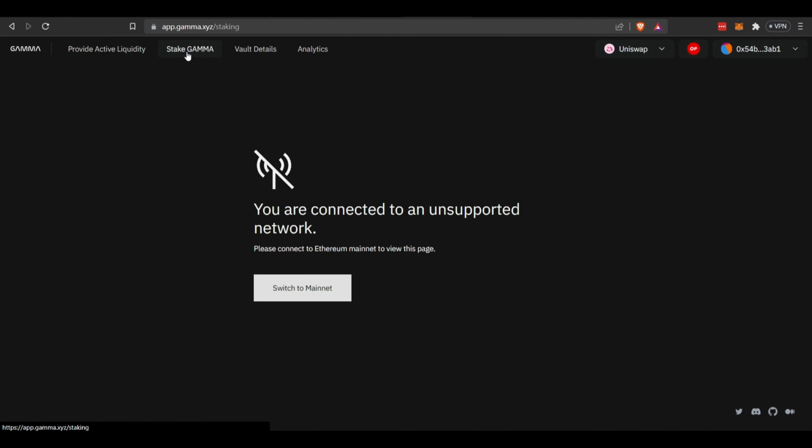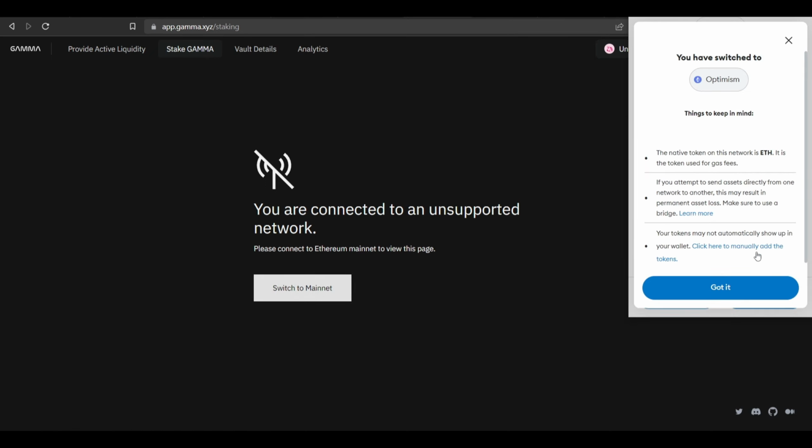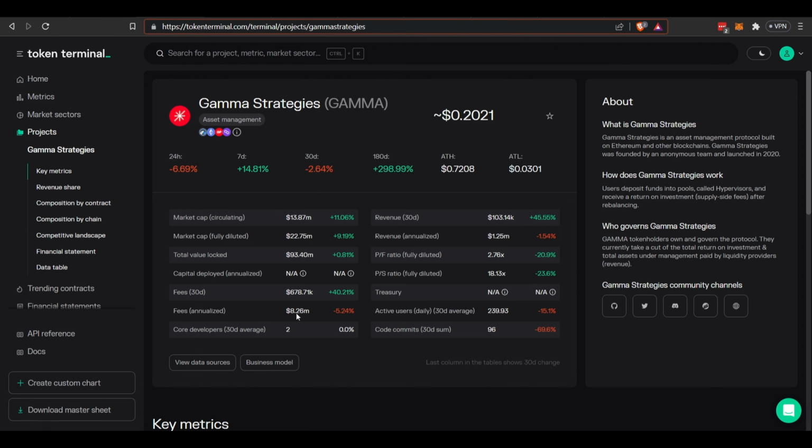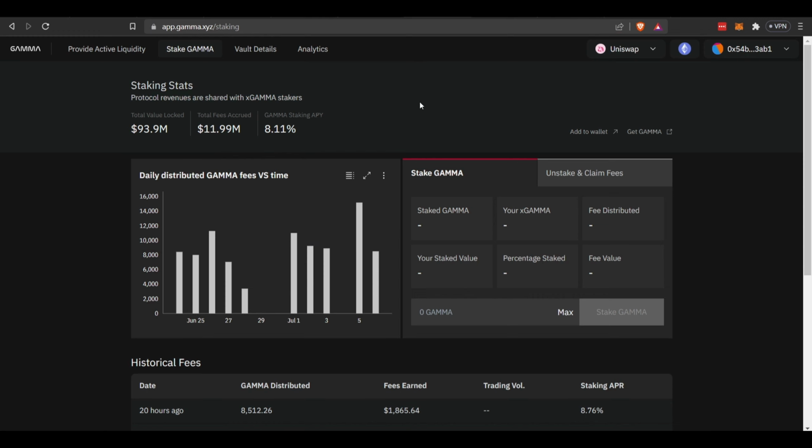You can also stake Gamma. You'll need to be on Ethereum, so you need to purchase that on Uniswap or KuCoin, and you could transfer it over to your MetaMask on the Ethereum network, and you could stake to earn protocol revenues. Once you stake your Gamma, you'll receive xGamma, and then you'll receive a portion of the revenues generated from the platform. If we go back over here, it looks like annually they do 8.26 million. I'm assuming over the next 2 years during the next bull market, this is going to go up considerably. It looks like they've done around 700,000 in 30-day fees. So you get a portion of that by investing in the Gamma token and staking that.